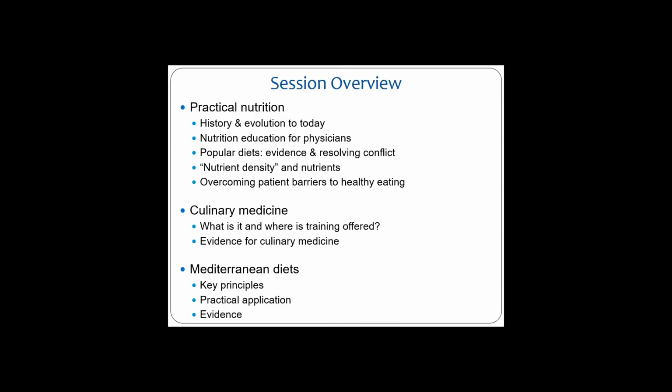Then talk a little bit about the transition in thinking away maybe from the restrictions of popular diets, although if that's what works for you or a patient, there's nothing wrong with that, but into a more permissive approach of nutrient density. Then finally, a really important topic, and that's overcoming patient barriers to healthy eating and barriers that we all face. This is something that in clinical practice is going to be incredibly important.